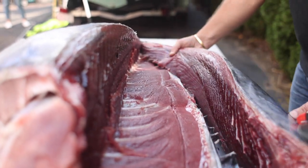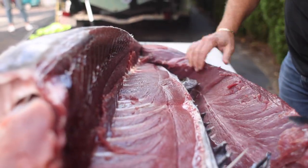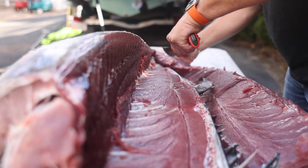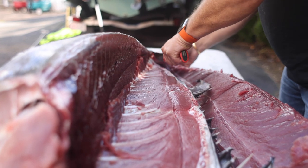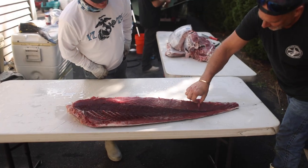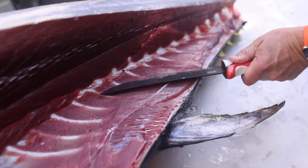Boom. That's a big, big one. Very nice, Kenny. Oh my goodness. Want to throw it on this table? Fresh off the boat like this.